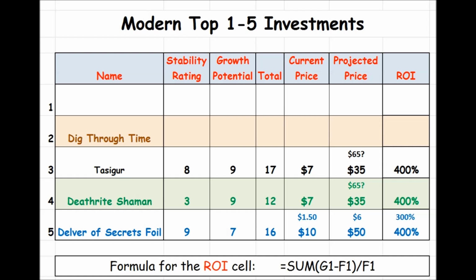I think it's a higher chance than Deathrite Shaman. So I put Deathrite Shaman at a 20% chance, and that's probably high. Probably more like about 10% chance on Deathrite Shaman. But I think Dig Through Time has probably got 30 to 40% chance to get unbanned. So even if Dig Through Time doesn't get unbanned in Modern, Dig Through Time is a staple in Legacy. It's played in Legacy, and I think that because of that, it's going to stay a good card.